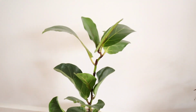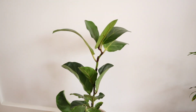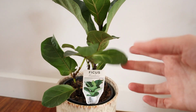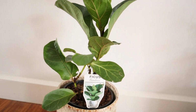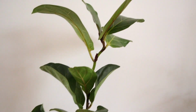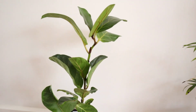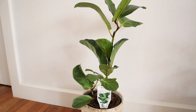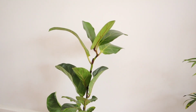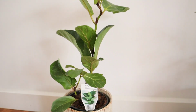So that's very exciting. I'm very proud that I haven't killed it yet because, again, I've heard some crazy things about fiddle leaf figs, and apparently if they drop leaves at the bottom, those leaves will never grow back. So the growth only comes from the top. So if you lose these leaves down the bottom, this stem is then bare forever, which is very annoying because then you've just got this ugly naked stem with leaves at the top. But anyway, we're trying to avoid any leaves dropping ever, so fingers crossed.